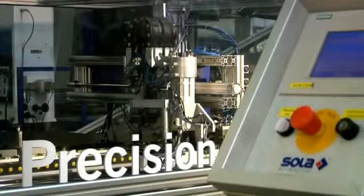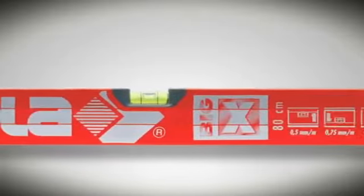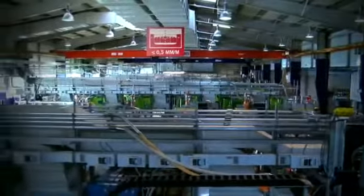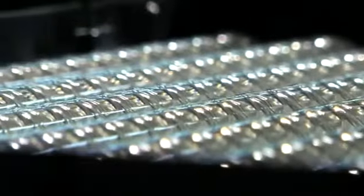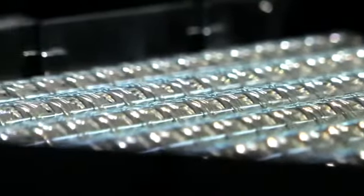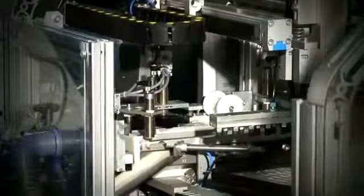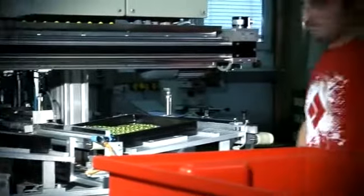Precision in manufacturing means precision in use. Sola products are distinguished by the highest standards and continuous quality control in production. The centerpiece of every spirit level is the Sola Precision Vial. Every single part, from the plastic granulate to the board vial to the patented ink ring, is manufactured in Vorarlberg, made in Austria. For over 60 years, Sola has invested continuously in research and development.